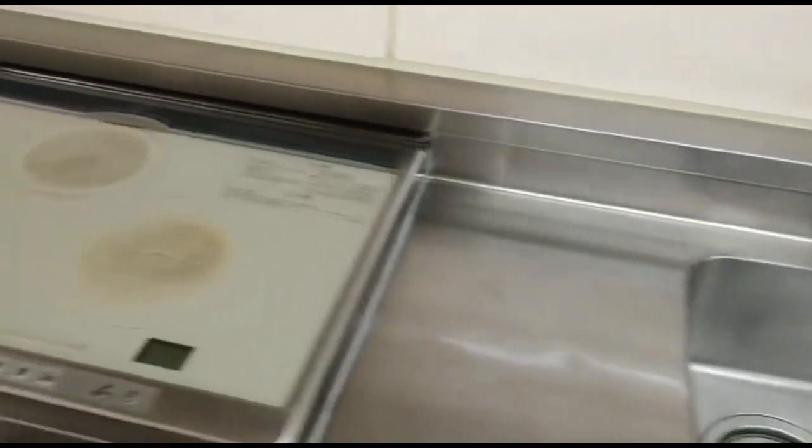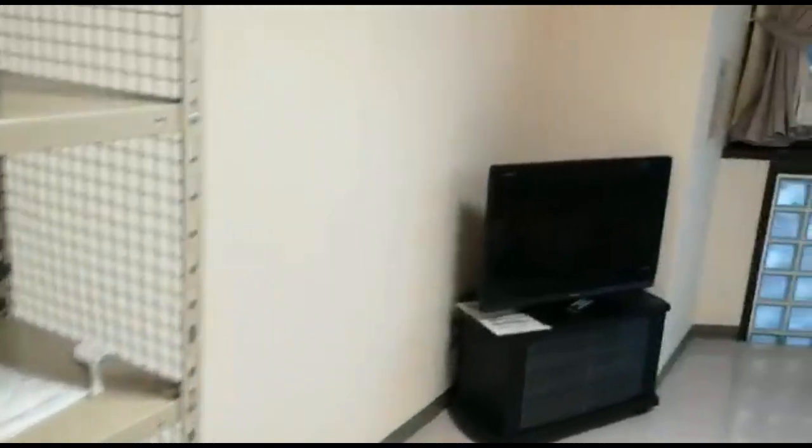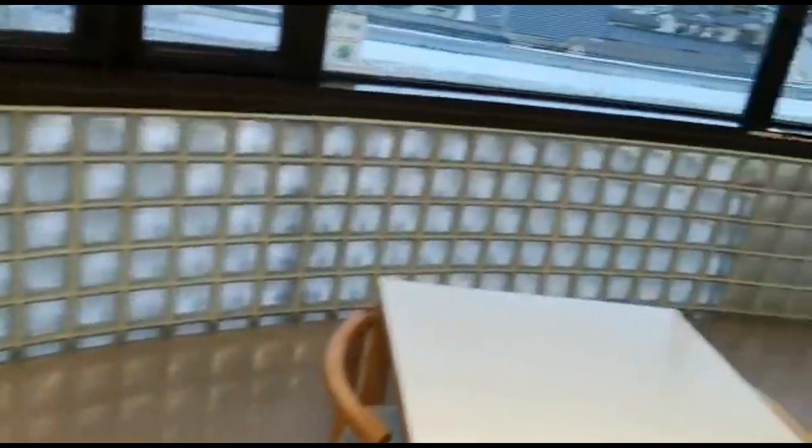So I usually like this place. This place still gives you the whole living room vibe. You can sit down here and eat. They have sockets, you can charge your phone. They have a rice cooker, they have the television. They also have a very good view. You can sit down here with your guests and have lunch if you don't want to eat in your room. It's very spacious and very neat.